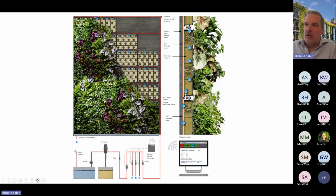The water then hits the bottom and comes out and comes back down in the drainage geotextile layer. This means that the water from one panel is not dropping into the next panel and not dropping into the panel below. The reason we do this is it allows us to control the water content or moisture content across the whole of a living wall. It also allows us to control the nutrient content across the whole of the living wall.